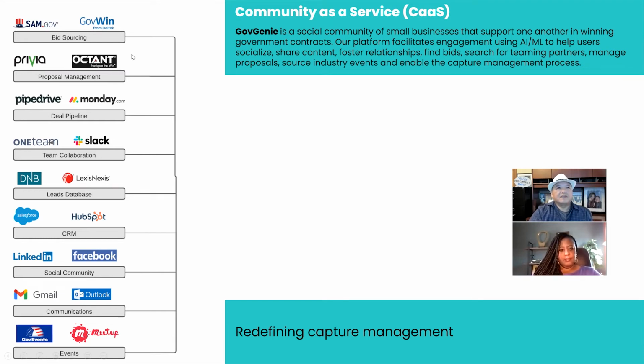That's one tool. Then they also use a proposal management tool like Octane or Privia. Then they use a deal pipeline like Pipedrive, Monday.com, or Smartsheet, or other tools like that. Then they use a team collaboration tool like One Team or Slack. Different people use different tools, and these are just examples of tools for these different use cases. And then they need to create leads, right?